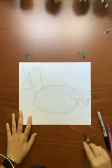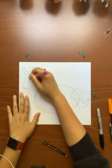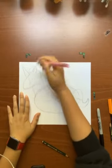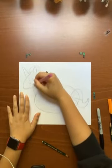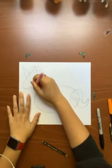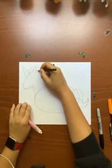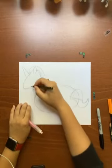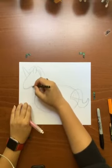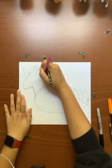Okay. So now that we have our basic shape, we're going to go ahead and erase all the other lines on the inside, so the base sketch of the circle. Don't worry about the outside ones, we'll erase that after we trace. And I'm going to get rid of this line. And I'm actually going to flatten this out a little bit so it kind of attaches here. And I'm going to curve this out, make a little curve here. Like that. Okay. And I'm going to erase this part.